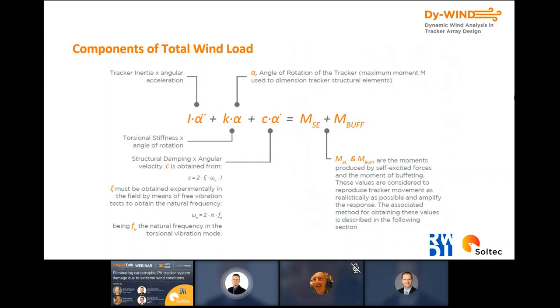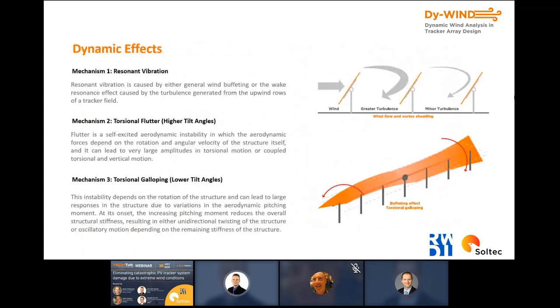So moving on, we can see what are the different dynamic effects that affect single axis trackers on the next slide. So we have several mechanisms. First, we have what we call resonant vibration. And resonant vibration, there's two causes of this. The first is just general wind buffeting, so the applied forces of the wind onto the structure can cause resonance. But we also have what we call wake resonant effect, which is caused by wind shedding from upwind rows in a tracker field. And you can see that on the upper right figure, that there's increased turbulence from upwind rows.